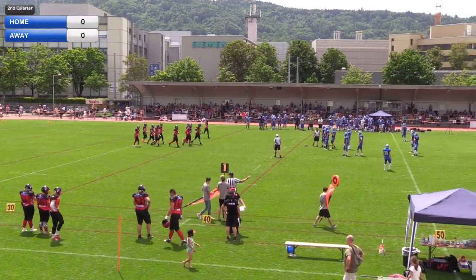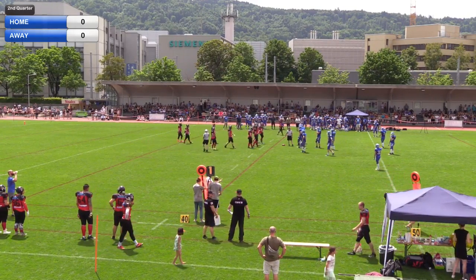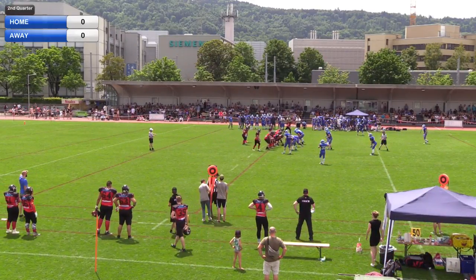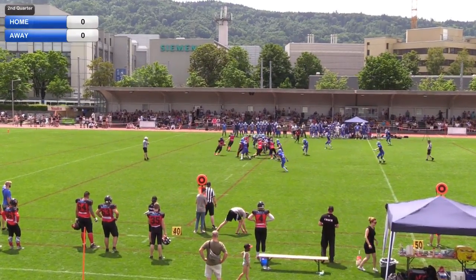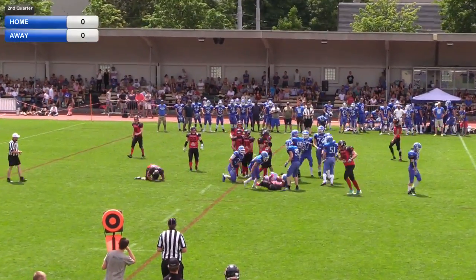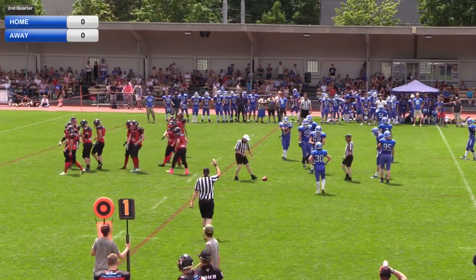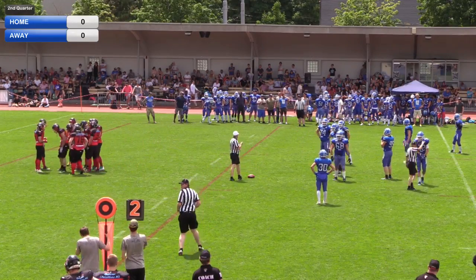Progressing into the second, Argovia still has all three of their timeouts. Zurich took one in the first quarter, have two left here in the first half. So first and 10 for Argovia at their own 41-yard line. Decided to go for a run out to the right, and it looks like it was good for about 2 yards. Excuse me, for about a half a yard.